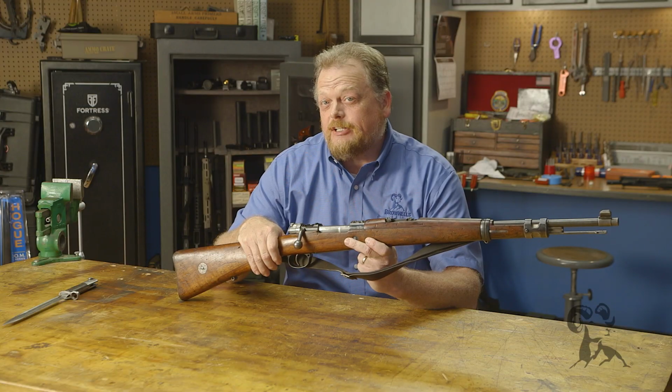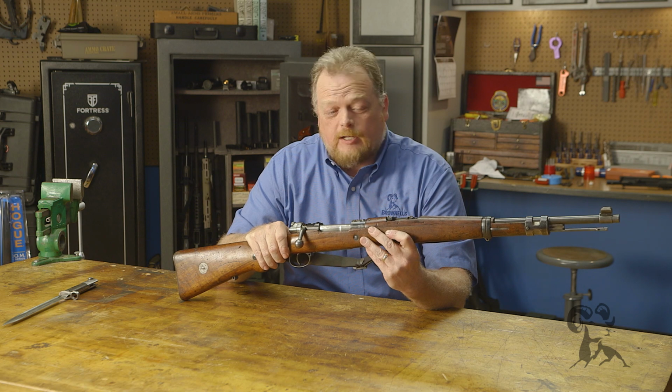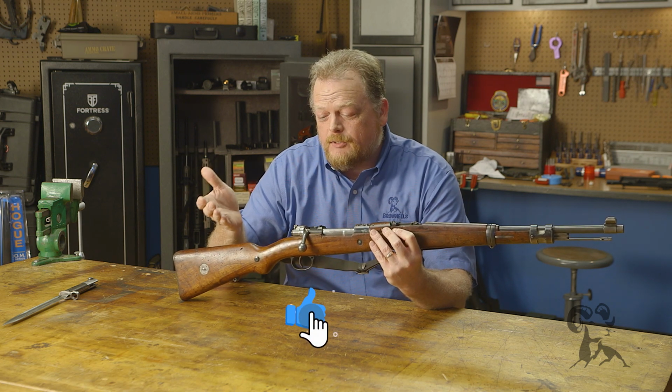I cannot tell you how excited I am that I found this, and I am so ready to take this thing to the range that I can't even quite explain it. Hopefully I can get some video footage of that going on too.